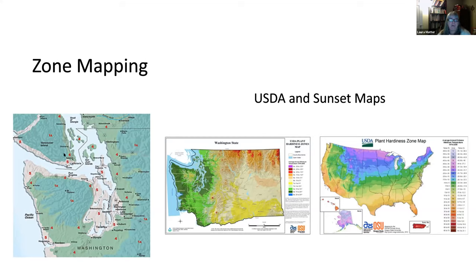But then also there's the Sunset Western Garden Book maps. And so they have a different number system. So don't let that confuse you. They've renumbered everything and they just do it for the West Coast.